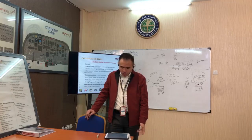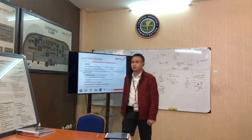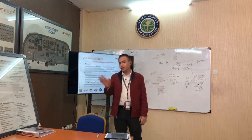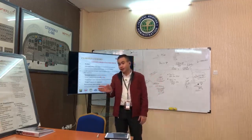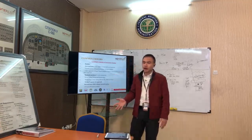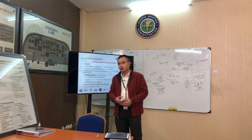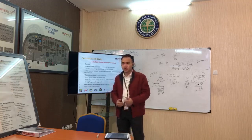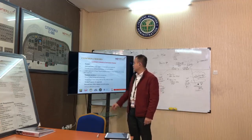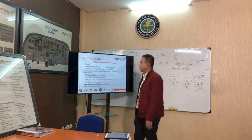Wrong holding, turning, and interpretation will be fail items. The standard holding should be turned to the right, and some people turn to the left because they're nervous. Holding entry: teardrop, parallel, direct entry. They forgot how to do that. That is also a fail item. The wrong final course setting is also a fail item.